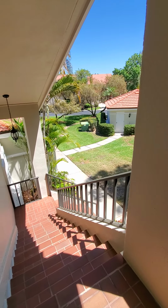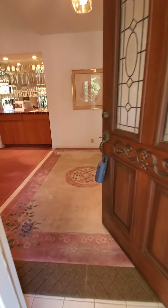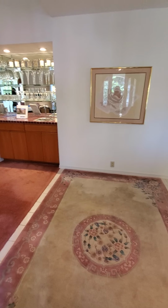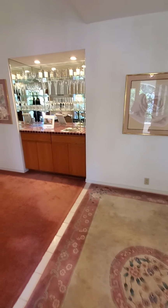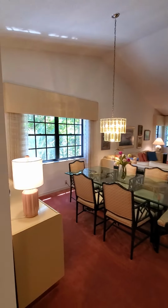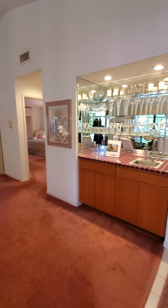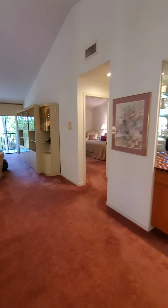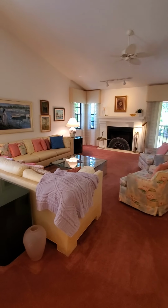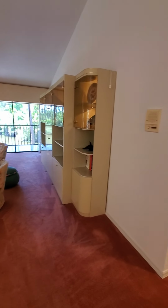It's coming in from the garage up the stairs. Have nice high ceilings, plenty of light in here, built-in bar, view of the lake behind.